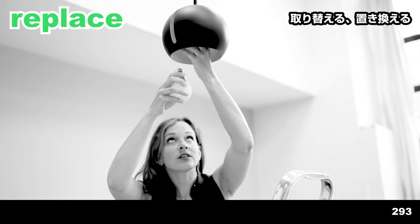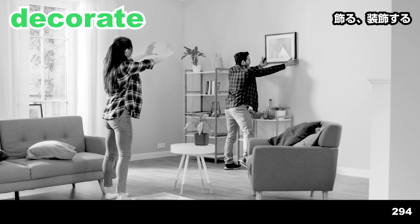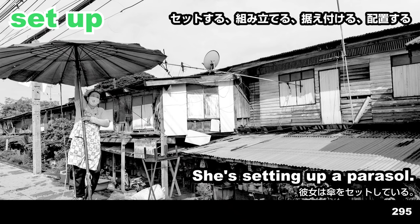Replace. She's replacing a light bulb. Decorate. They're decorating their living room. Set up. She's setting up a parasol.